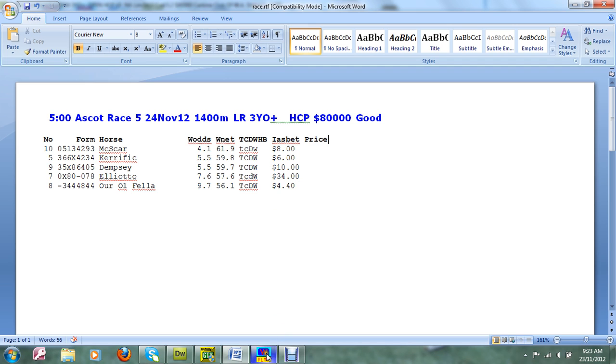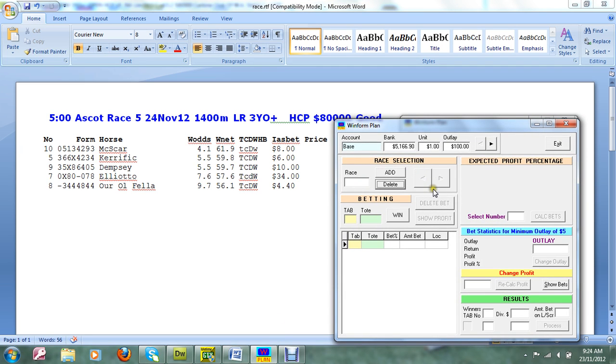We're going to have a look at the winform plan now, and just by the way, if you want to see the details on this, double click your video screen and it'll blow up to the full size of your screen. Okay, so I've already got some transactions in here, so our bank currently stands at a bit over $5,000. Our basic outlay is around $100. And the first thing we have to do is add this race. So I'm adding the race in.